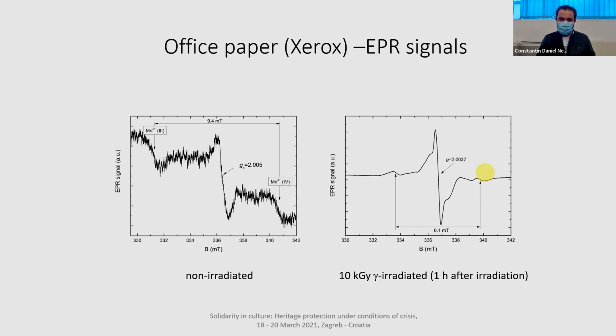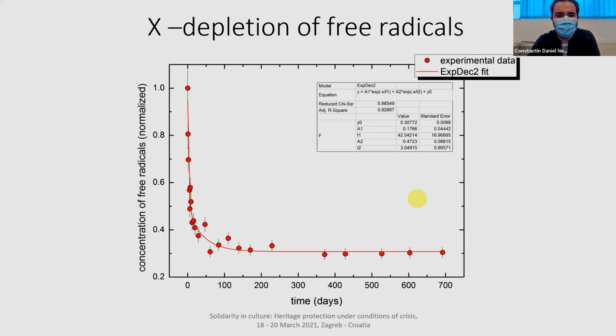Office paper: the EPR signal is complicated by this central very strong signal. This is specific to carbonates. Actually, calcium carbonate is a common filler in office paper. This is very stable, unfortunately, and we can't separate it. The intensity is very, very strong, and we need higher bands to separate it. But this is not the point, just to have a broad idea of the kinetics of free radicals.